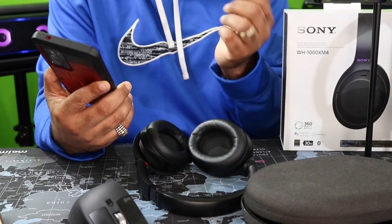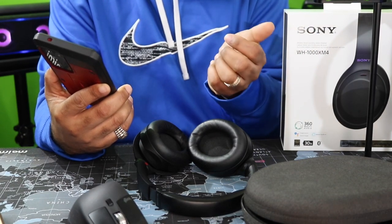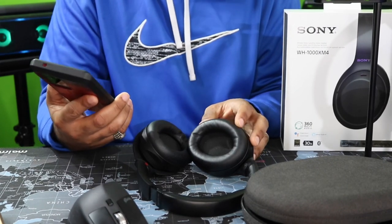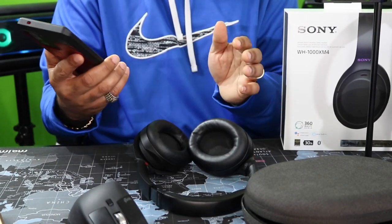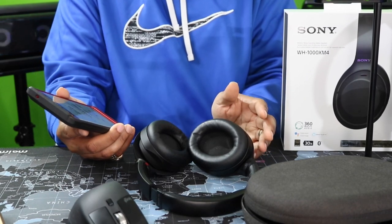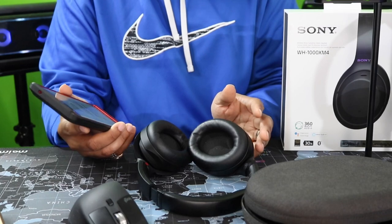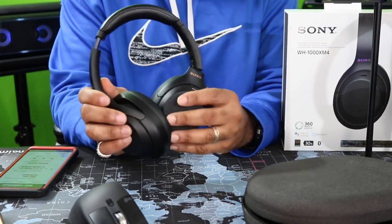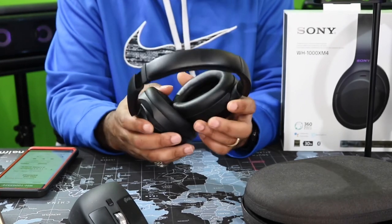The Soundcores, this is gonna be tough. The Soundcores do the same thing, but with the sound, you feel like you're right there in the middle of the whole band or the concert, man. I was like, man, what's the hype about? I didn't believe the hype about these XM4s, but I'm a believer now.